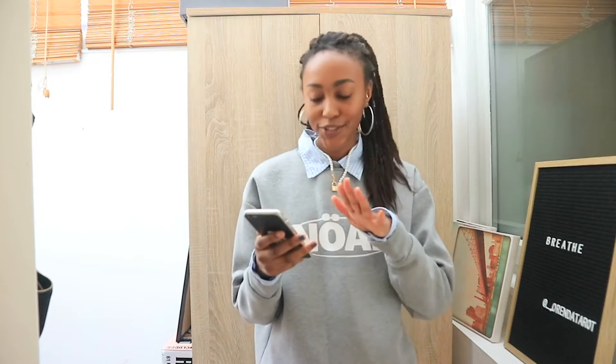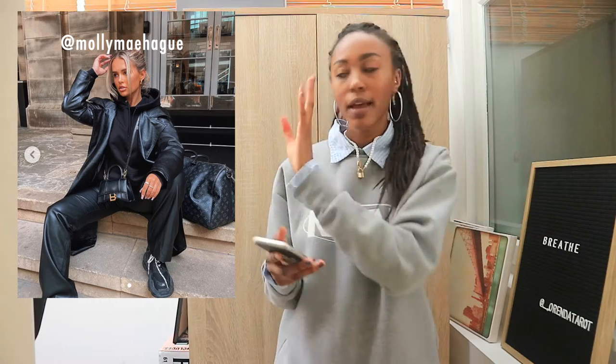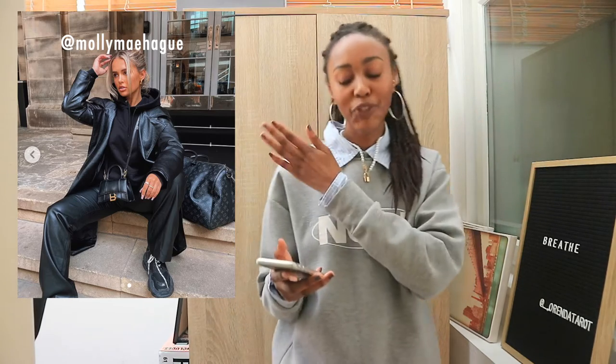So the first outfit, sorry, I'm going to be using my phone because I've got all the pictures on here of the different outfits I'm going to be recreating today. The first influencer whose outfit I'm going to recreate is Molly May. I love her style. Her style is chef's kiss. But this outfit is a little bit more on the simpler side. I will put a picture here or here for you of the outfit.